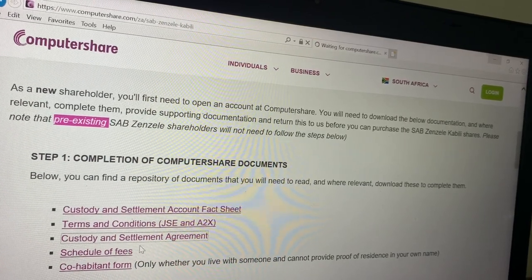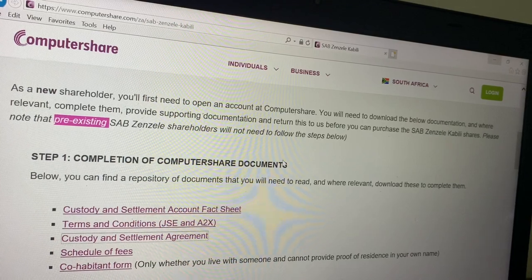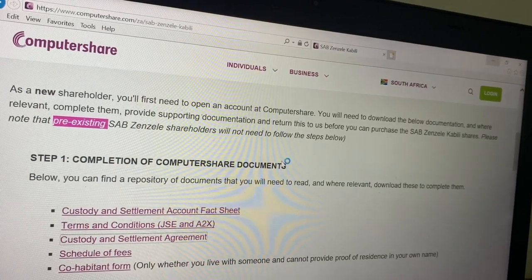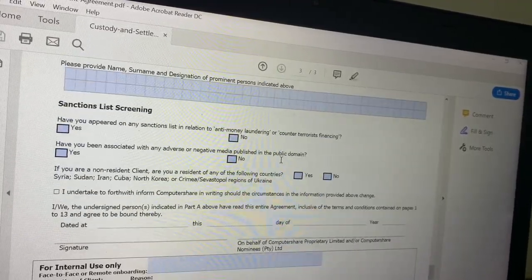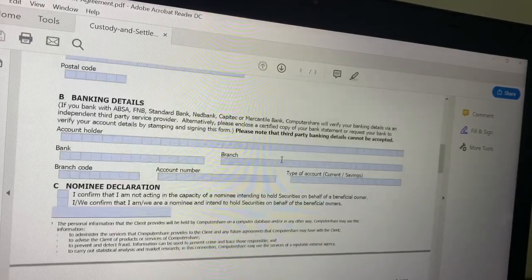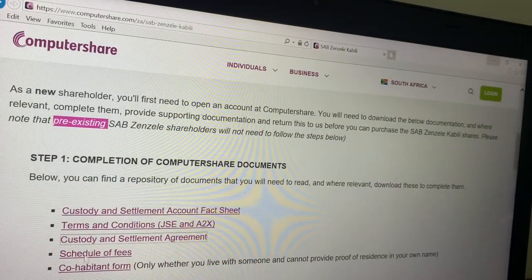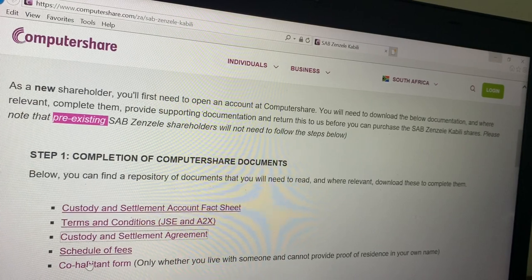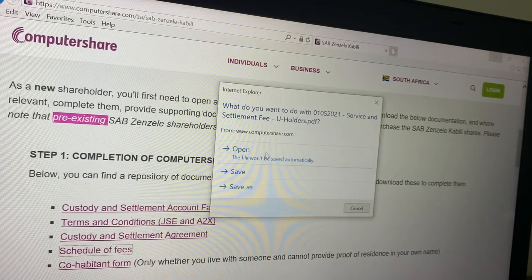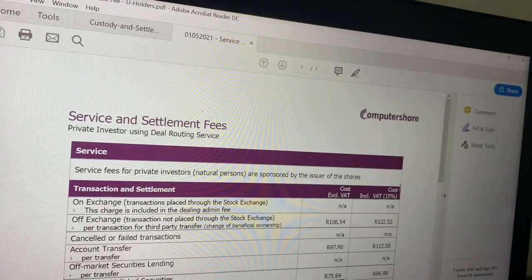Now we're opening the custody and settlement agreement. So this is actually the form that you need to complete and send back to them together with your supporting documentation. But before we go through that form, because I want to go through it together, I just want to go to the other two documents, which really are for information. Well, the schedule fees one. So this one is important because it tells you how much you'll be paying for using their services.